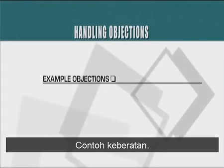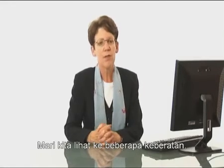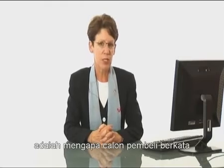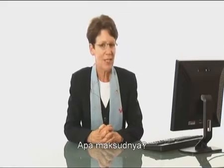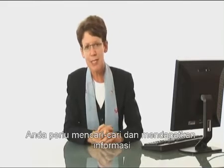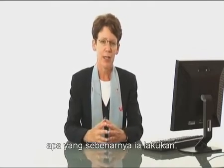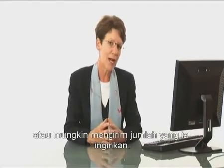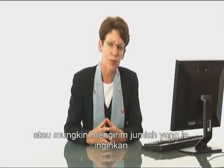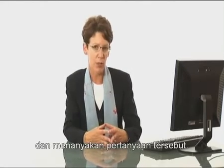Example objections. Let's take a look at a couple of objections. One of the ones that you might meet is where the prospect says, I think your company's too small. What does he mean by that? You need to probe and get more information. What is he actually saying? Is he afraid that you won't be able to handle the size of the contract, or perhaps deliver the quantity that he wants? So this is a situation where you need to go back in and ask that question.